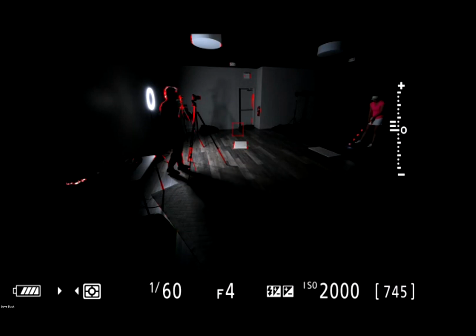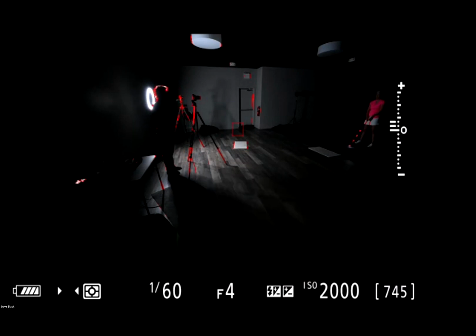You're doing good. Those are good pictures. I think you're going to like these things. All right, ring light out. Here we go. Wow. That looks bright, doesn't it?